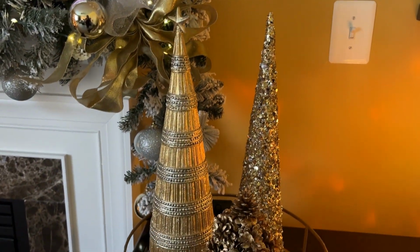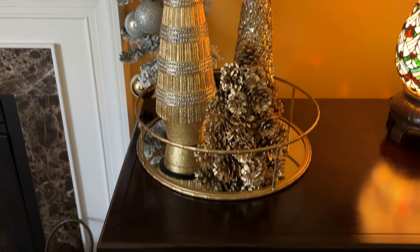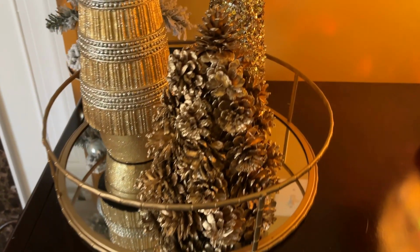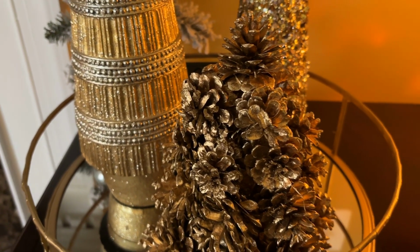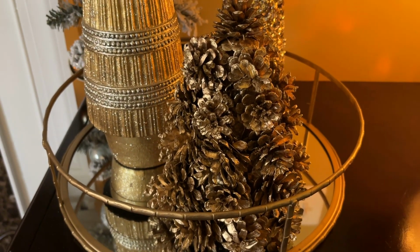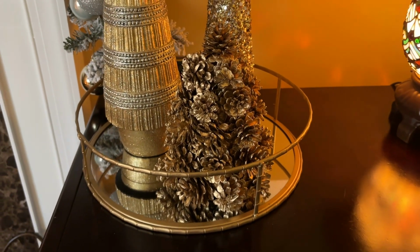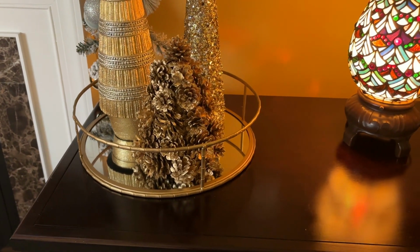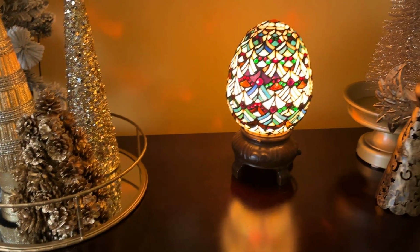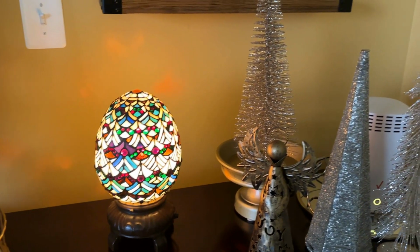Here are some more of my favorite tabletop trees. Here's another little pine cone that had been spray painted gold, and that was also passed down to me from my mom. Merry Christmas, Mom in heaven.